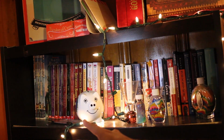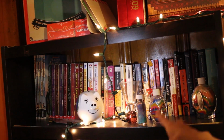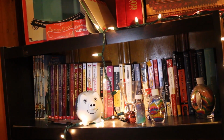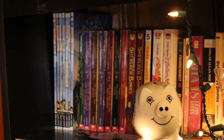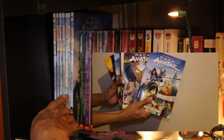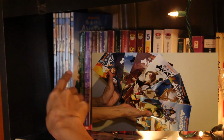It's a random piggy bank right here, and then shot glasses and just weird little paraphernalia, like little glass things. So yeah, let's get to the books, and then we'll start right over here. Right here I just have my main small books. Right here is all of the Avatar The Last Airbender comics that you saw.